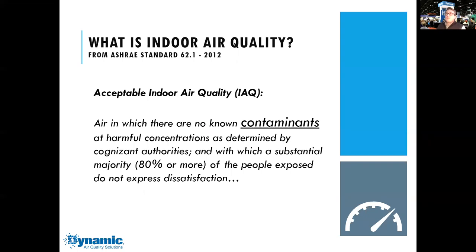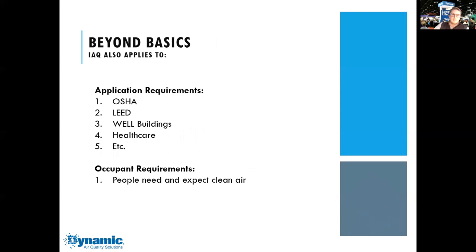But what is indoor air quality? ASHRAE in 62.1 defines it as air in which there are no known contaminants at harmful concentrations as determined by the cognizant authorities, with the substantial majority, 80% or more, of the people exposed not expressing discomfort. So some good guidelines, but also maybe a little broad. How do we define that?